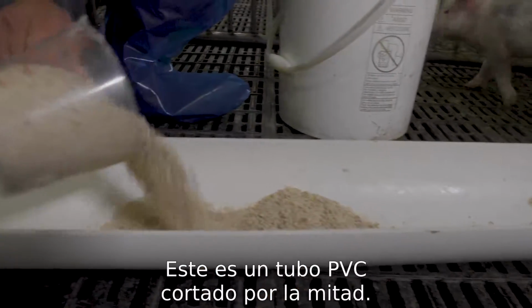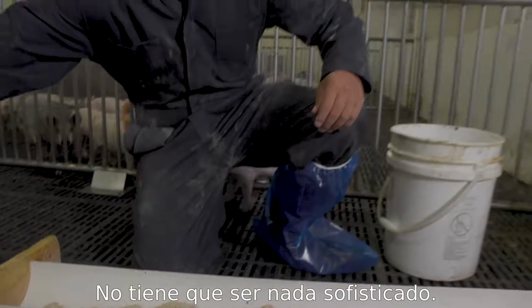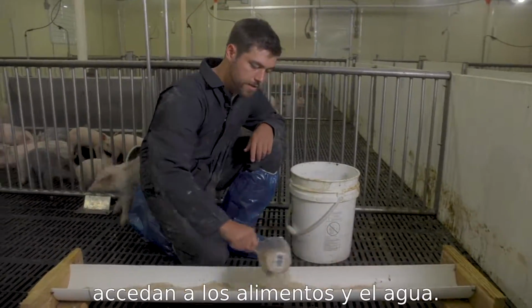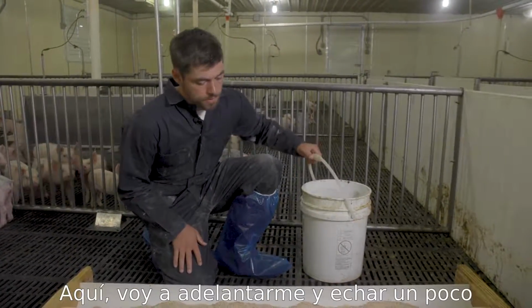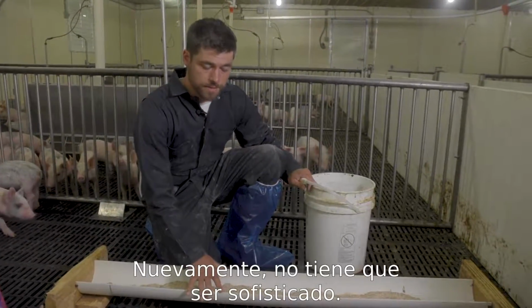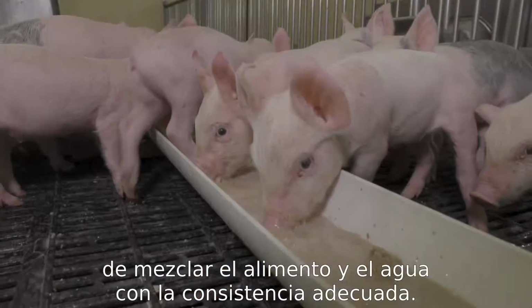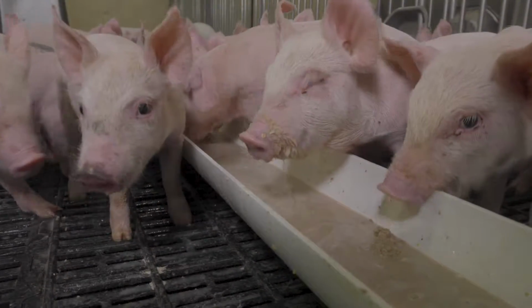So this is a PVC pipe cut in half. This is a homemade feeder. It doesn't have to be anything fancy. All we need to do is have an easy place for pigs to access feed and for it to hold water. So here I'm just going to go ahead and pour some in there again. Again, it doesn't have to be fancy. We just need to get the job accomplished of mixing feed and water at the right consistency. Pigs will go after it, and they will do very well.